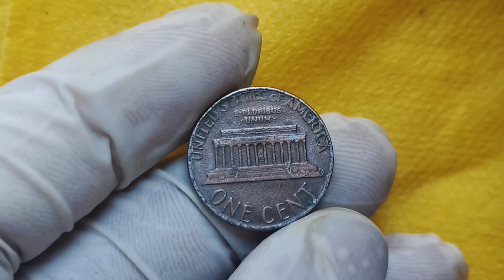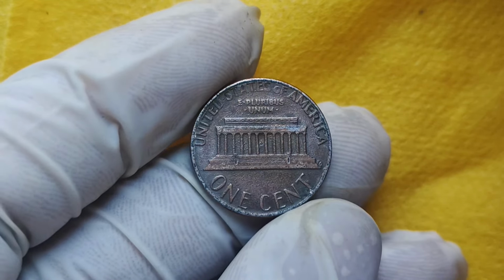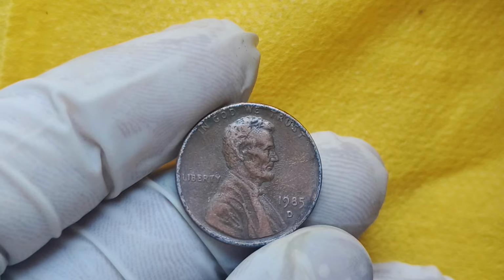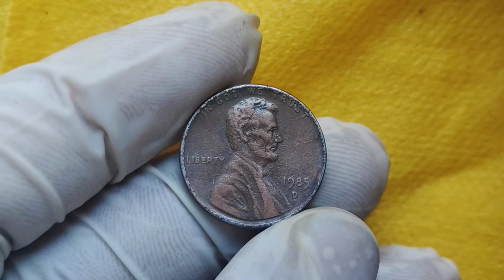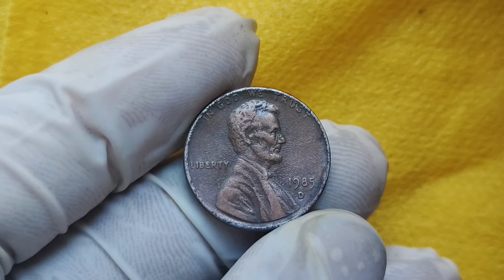Later that night, I went through my coin jar, like every good collector does, and guess what I found? A 1943 steel penny, which, if in perfect condition, can be worth thousands. Thousands. And I had just given one away for a cheeseburger. So, the moral of the story? Check your pennies, people. Even the ones at the bottom of your cup holder could be worth more than you think.